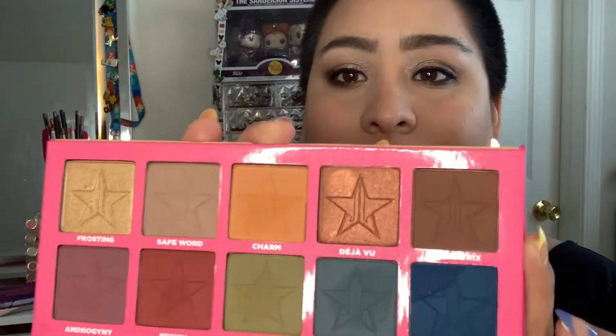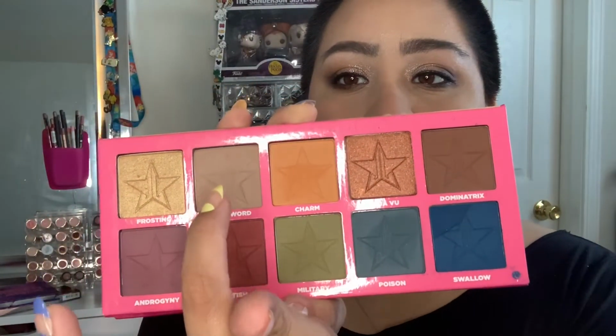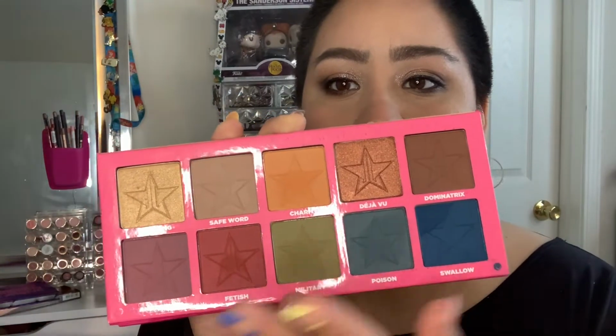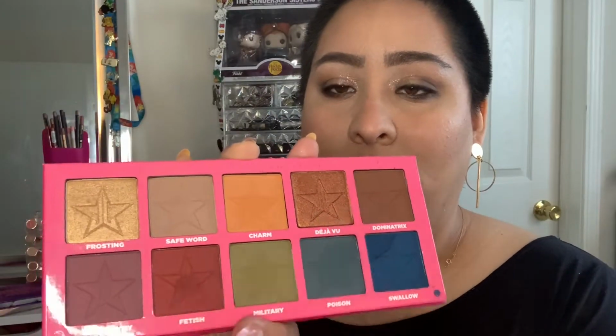You can see I barely touched this palette, barely used it. I don't reach for it. The only shade I was using the most was this one, but I just don't know what to do. When I look at this, I could probably make a really pretty look with these shades, don't get me wrong, and these shimmers are pretty beautiful, but I just don't reach for it. So I'm gonna get rid of it.